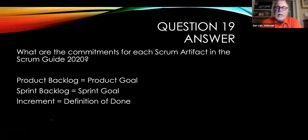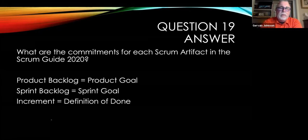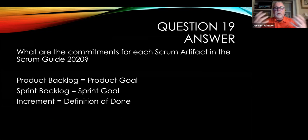So what's new, which we'll talk more about in Scrum Guide 2020, is the product goal. They spend more attention on the product backlog and the product as a whole, and coming up with a product goal. For the sprint backlog, we're still measuring the outcome based on the sprint goal. And notice here, they call it an increment, okay? And the increment is then aligned to the definition of done.